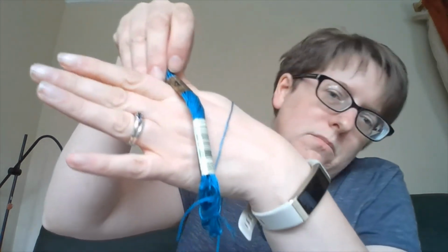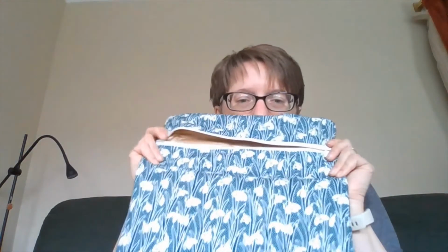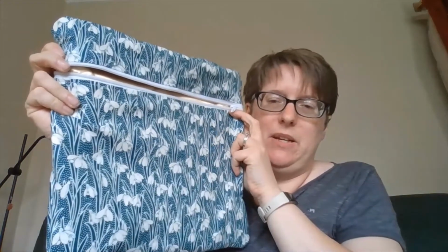Is that true to it? And it lives in this project bag I made for it, which is a Liberty fabric, which matches the colour quite nicely too. When I say it lives in it, it barely gets put away, only when I'm at work. I'd like to finish it by the end of the year.